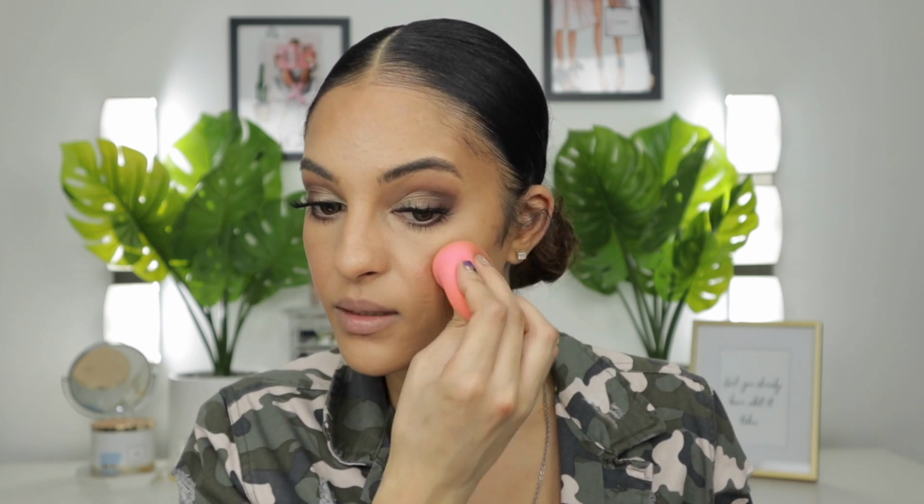Not really sure how I'm liking this. Tap it out. Seems kind of faint once I start tapping it out with my sponge. Am I doing something wrong? I really do not know how to use cream blush at all. Never used it before. But I always see people use it and it just looks so cool. But now that I'm doing it, it doesn't seem that cool to me.